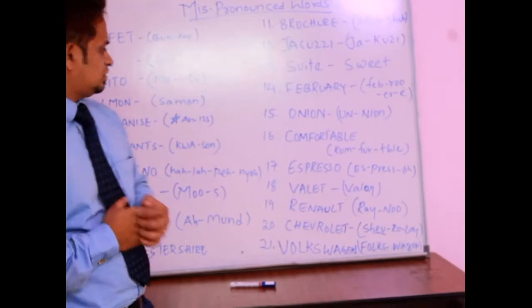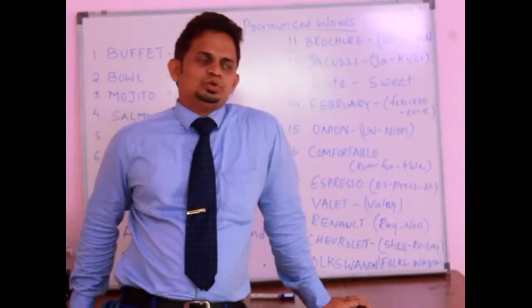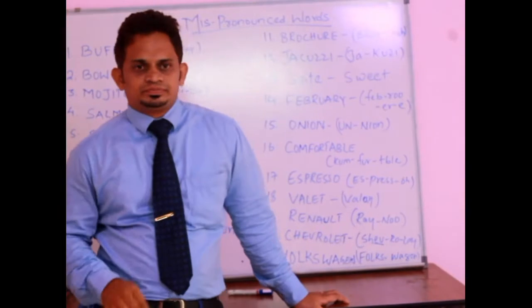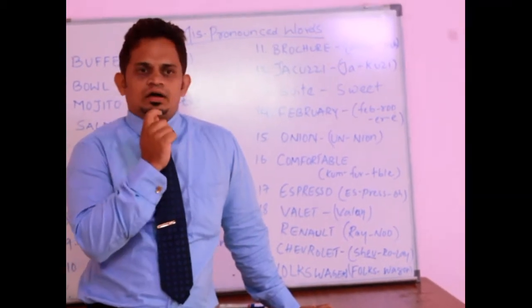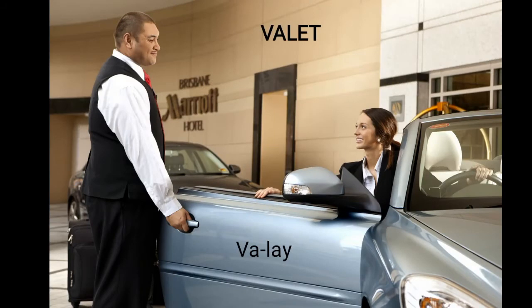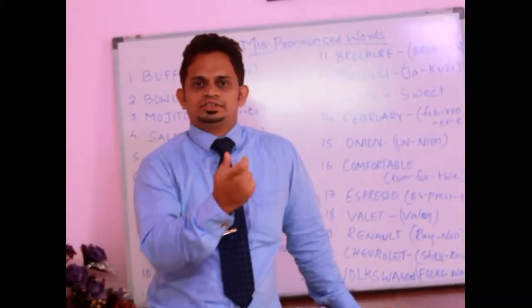Coming to the 18th one, V-A-L-E-T, valet. It should be pronounced as valet. It is used in two departments, front office and housekeeping. In front office, we have a valet parking attendant, the person responsible for parking cars on behalf of the guest in the parking lot. So the person is called a valet parking attendant. Coming to the housekeeping department, there is a person in charge of laundry. A laundry attendant is also called valet service there.